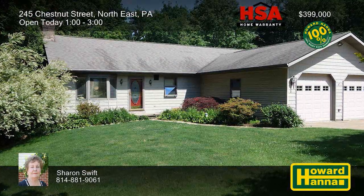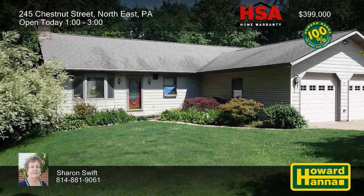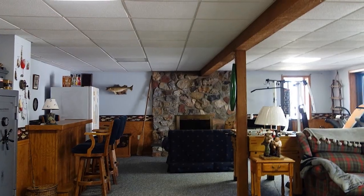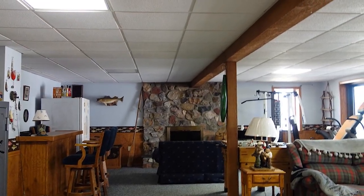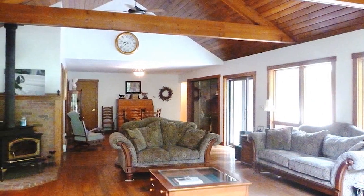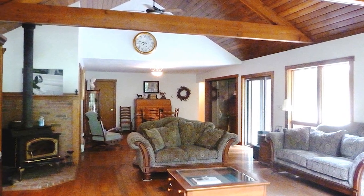Listen to the sounds of Lake Erie from this stunning ranch with fully finished lower level. This property includes five parcels totaling 1.2 acres. Inside, you'll find gleaming, newly refinished hardwood floors and two gas fireplaces plus a wood stove. The large great room is topped with a beamed ceiling, boasts a wall of windows overlooking the private backyard.